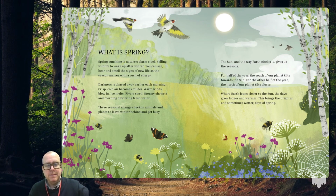Quite amazing, isn't it? That's why in New Zealand at the moment, we're going into spring, but they're going into the opposite of spring, which is autumn. So they'll be going into the autumn, and when it's our summer, it'll be their winter. It's all flip-flopped and the other way around.